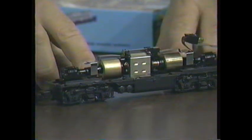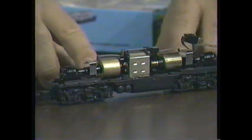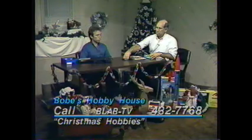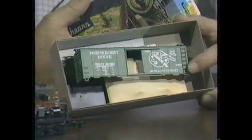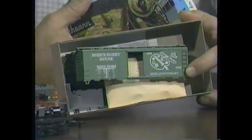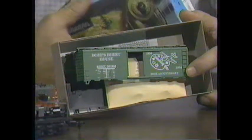This locomotive is capable of pulling 15 to 25 cars on straight and level track, which is more than most folks have anyway. And while we're speaking of cars, let me show you how we sell our model railroad cars. These come in kit form, and on the end of the box it says you need to be 7 years and older. Notice this one has all the parts in it, the wheels, the couplers, and everything, and this particular car is one that we had made up for our 25th anniversary.